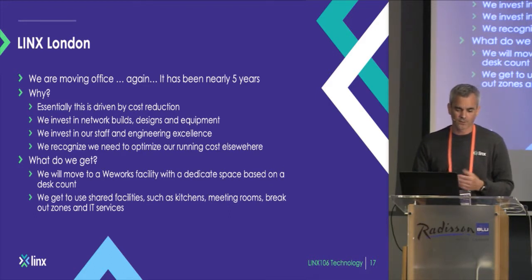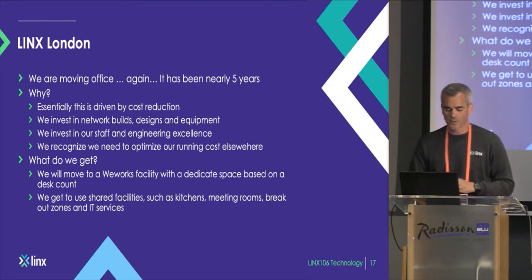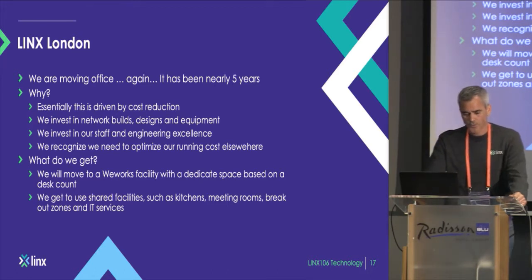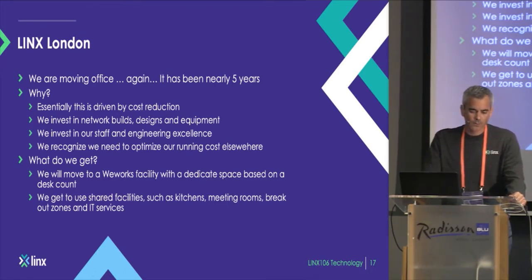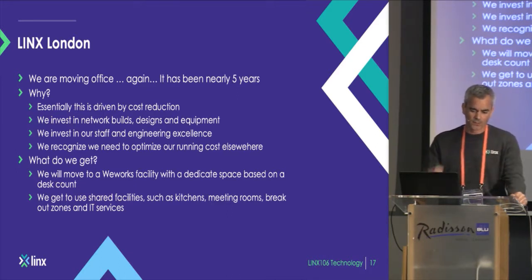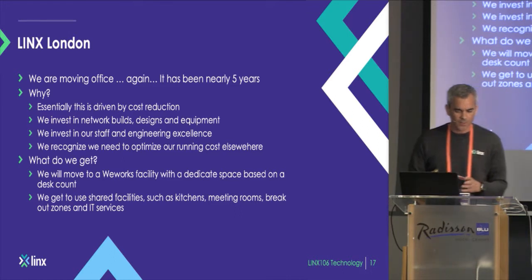And so, if we start to look at where can we optimize, obviously the London office is one of these things that we can compromise on. It does mean a cultural difference. It is going to be a change for the LINX staff that work in London, mainly the technology teams, which are based there. We are going to be looking at moving to a WeWork facility. This is a shared office facility for those that aren't familiar with WeWork. You basically pay for a dedicated area. The size is based on a desk count. You get access to that, but you then get access to shared facilities like meeting rooms, kitchens, and things like that. So it's a different type of working.